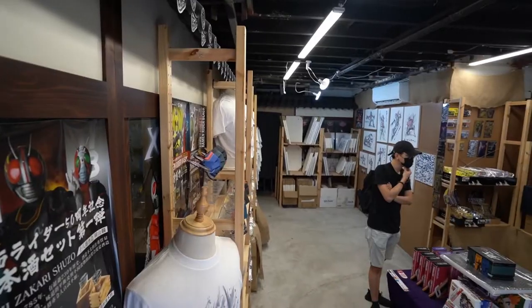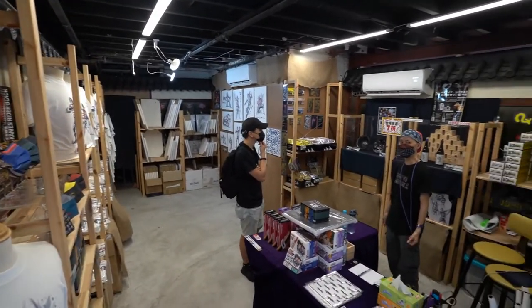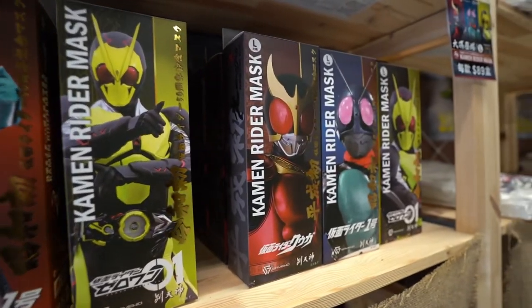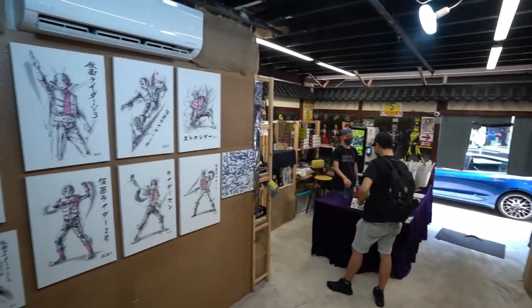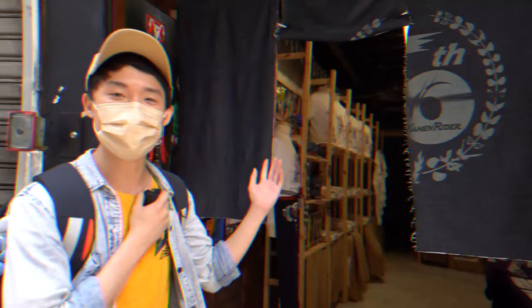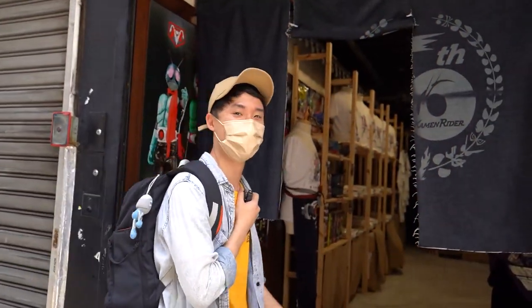The Kamen Rider pop-up shop is actually a very, very small shop. Basically, it's just a tiny little shop that sells some Kamen Rider merch. I do believe the merch here is pretty limited, and I'm not quite sure if you can find these anywhere else. Even though the shop is pretty small, the stuff is still pretty cool. The shop has opened, so let's go check it out.